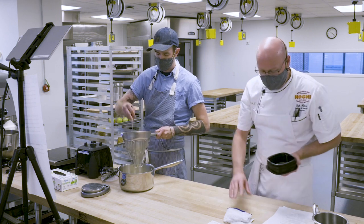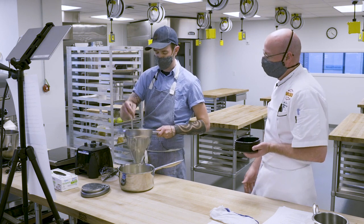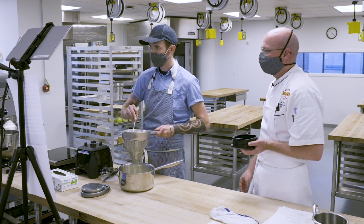And that's something I really find interesting about your dishes. You do a lot of savory components. You're not afraid of vegetables at all. Minimal sugar, I think, but still very, very balanced.